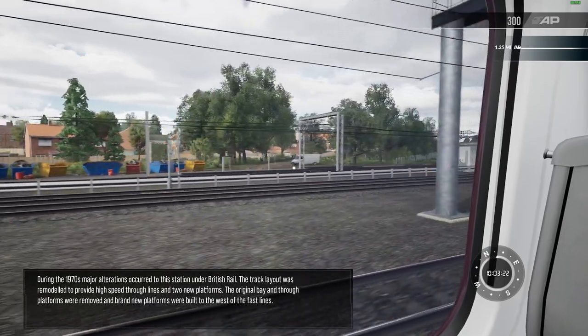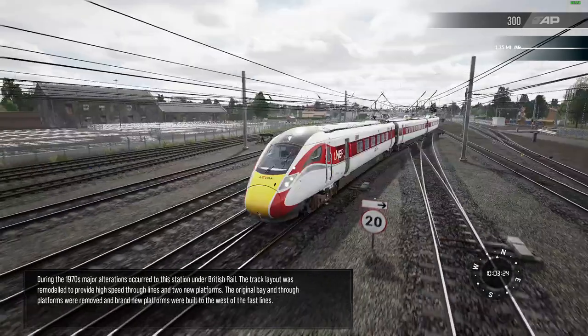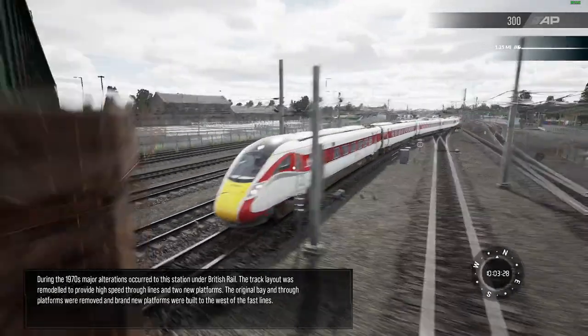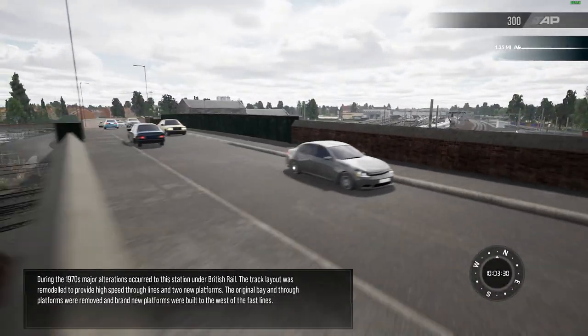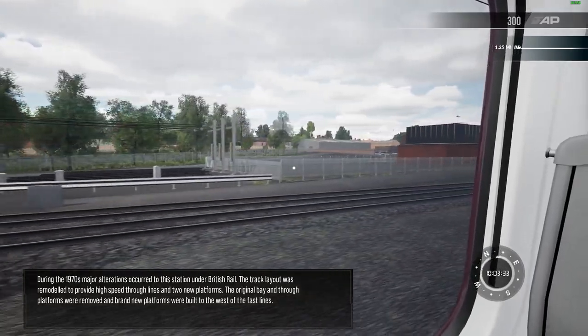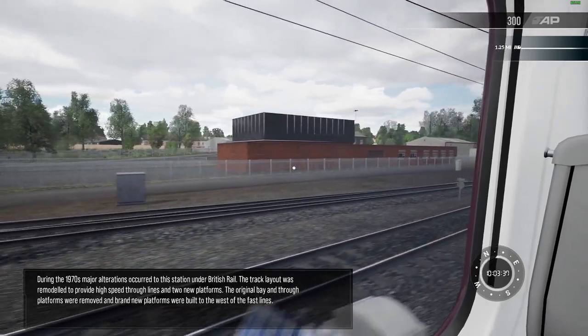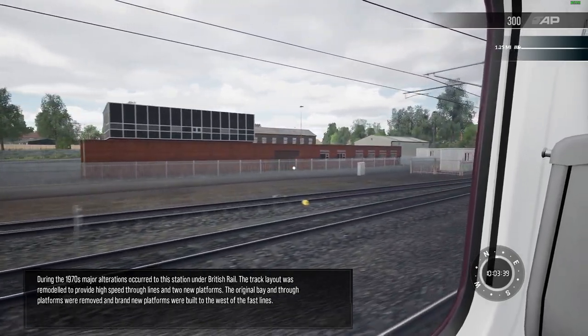During the 1970s, major alterations occurred to this station under British Rail. The track layout was remodeled to provide high-speed through lines and two new platforms. The original bay and through platforms were removed, and a brand new platform was built to the west of the fast lines.